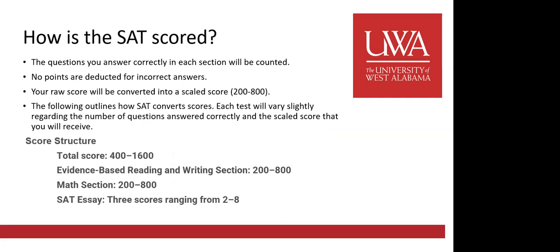So how is the SAT scored? The questions you answer correctly in each section will be counted. No points are deducted for incorrect answers. Your raw score will be converted into a scale score between 200 to 800. The following outlines how the SAT converts scores. Each test will vary slightly regarding the number of questions answered correctly and the scaled score that you will receive. So your score structure is below.